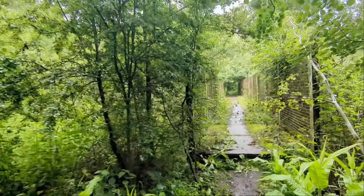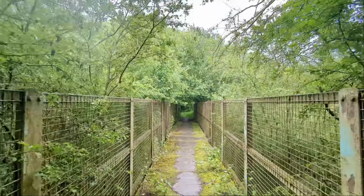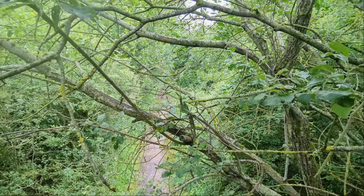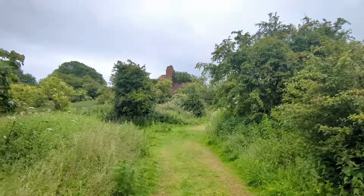Okay, and back across. And then I've officially walked across this bridge in the direction of where I want to go. So, yeah, pleased with that. Here we go then. I've made it.